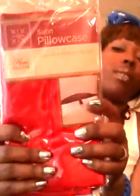Anyway, next thing I got was the satin pillowcases, and they're in red from Dollar Tree. And I forgot who I was watching, and they had hauled these, and I was like, ooh. And so I decided I was gonna pick these up, and these are good for your hair to sleep on when you're going to bed. So she had said that in the video. I cannot remember her name, but yeah, I picked up two packs of these, and they're in the red.